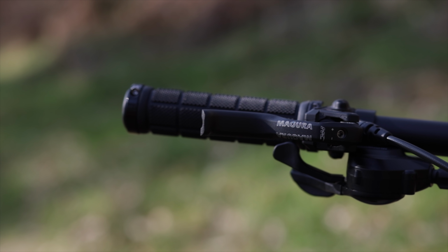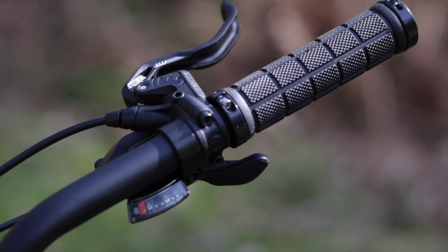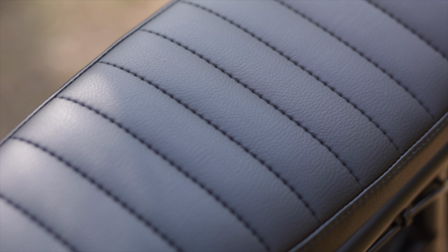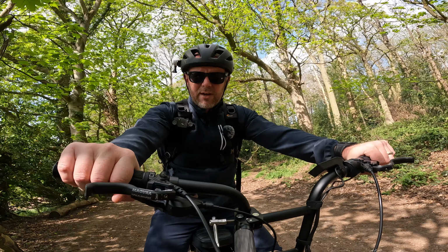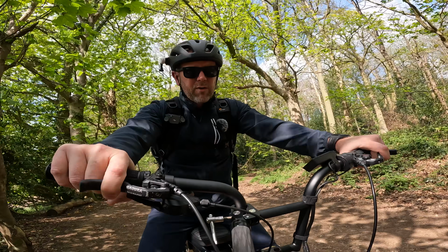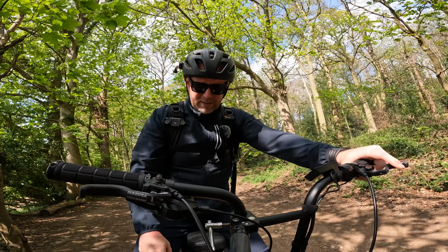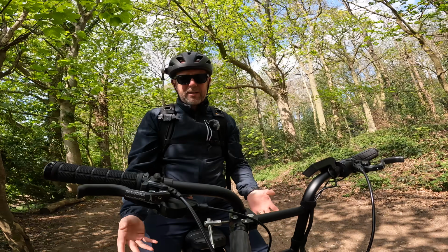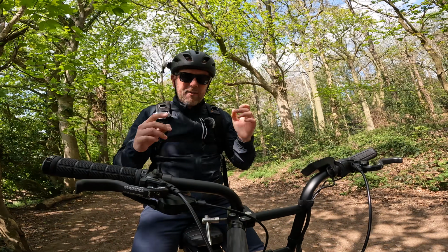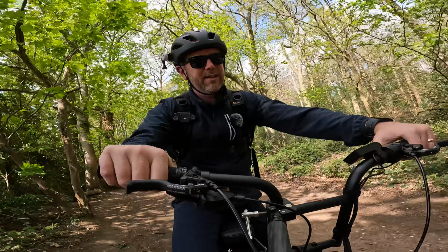The most important things on any bike are contact points. So the contact with the saddle, super comfortable, really nice, you can sit on it all day. Contact points with the grips, so sticky, so nice, so grippy, really, really nice. The contact points here, you can operate these brake levers from Magura with one finger. So powerful, really, really nice. Pedals, nice big flat pedals on here as well. So everything about this just absolutely screams quality.